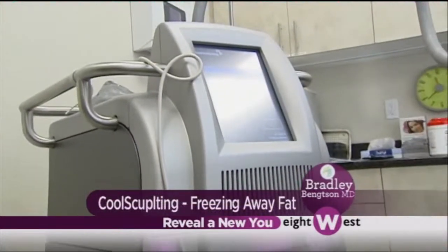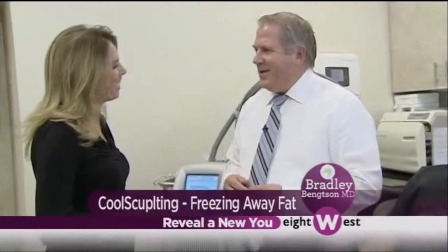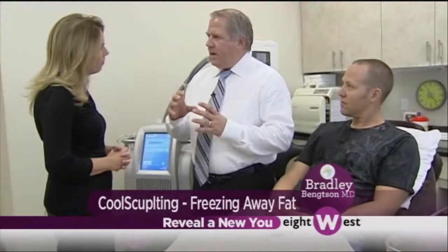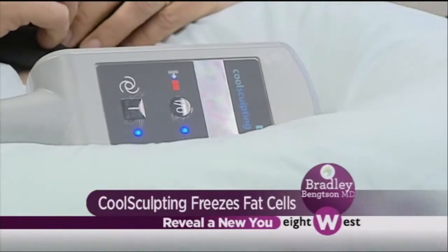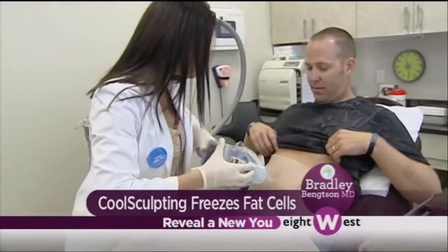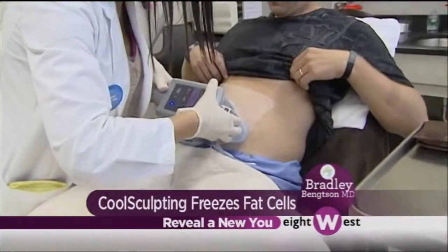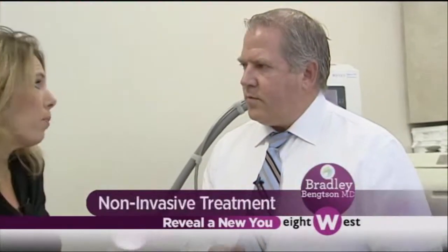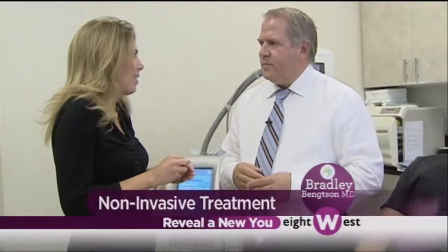So CoolSculpting is the first FDA-approved, non-invasive fat reduction system. What it does basically, and we have a patient here today we'll be chatting with in just a second, is suction the skin and fat up between these cooling plates and then essentially freeze the fat between the plates. Our bodies start to recognize the damage to the fat cells over time and absorb the fat back through our body over the subsequent weeks after treatment. So they may be overall at their ideal body weight, but they just have these areas they can't get to go away. That's right.